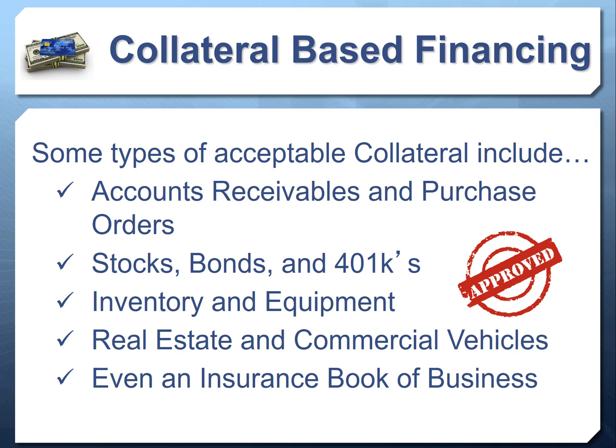Even if you have a book of business and you're an insurance agent or own an insurance agency, or maybe you want to buy an insurance agency, or maybe you want to flip homes on the residential side. Maybe you want to be a house flipper. Well, there's literally house flipper financing, using residential homes as collateral to be able to get financing. So any kind of asset or collateral that you may want to buy, you can use as collateral to get the financing you need.